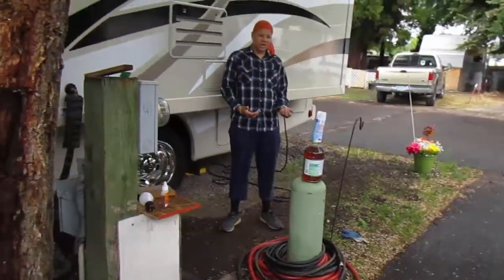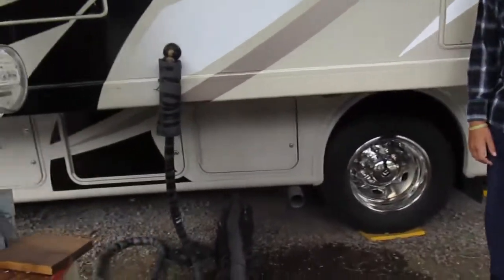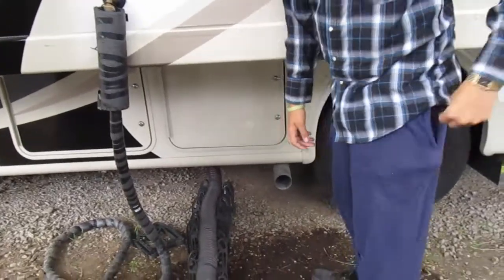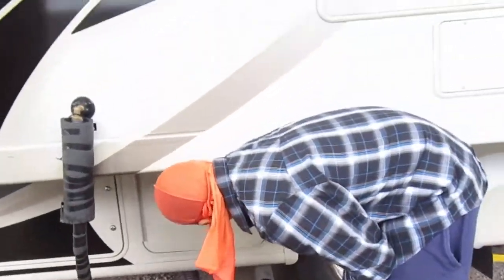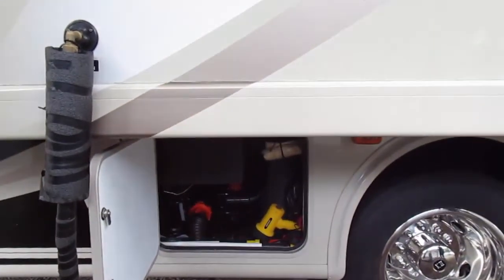Hi everyone. Well, we are packed up, ready to roll out tomorrow morning. And as we were packing up, we found an unwanted passenger. I'll show you. Take a look. What do you see? Where is it? Okay. Do you see it? No, I don't.